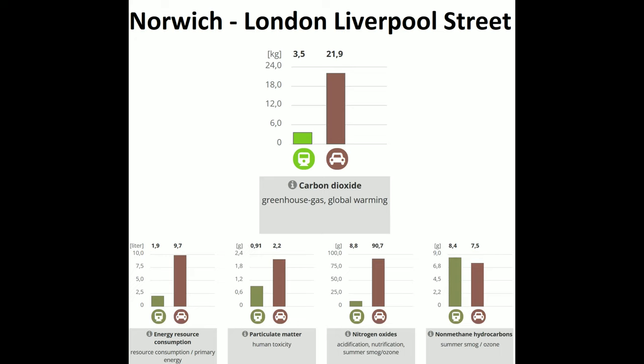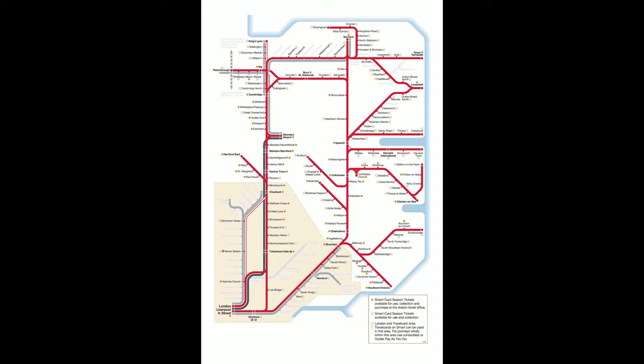Before I show you some views from the train, this is a network map of Greater Anglia. I'll be taking the only intercity train on this route, which is from Norwich to London Liverpool Street.